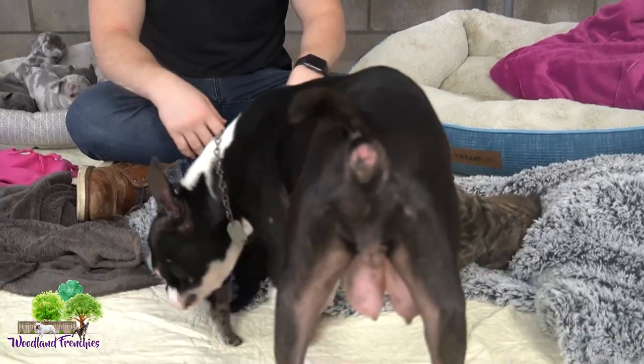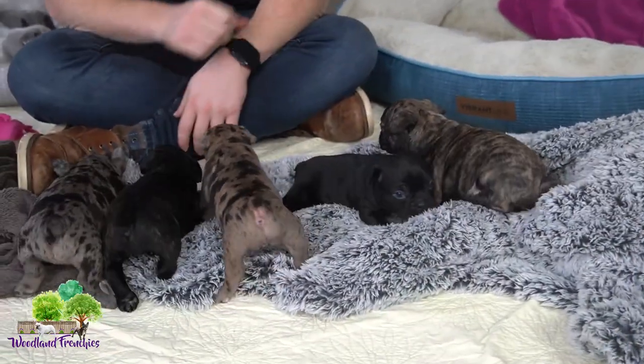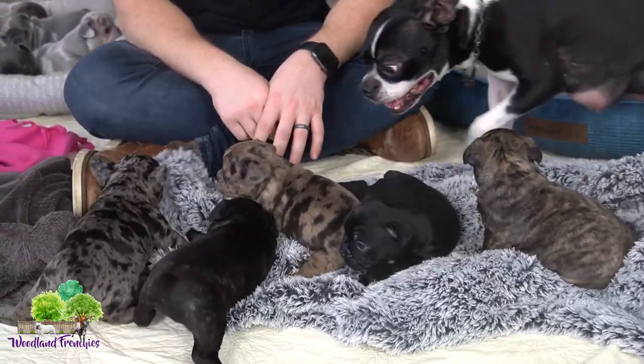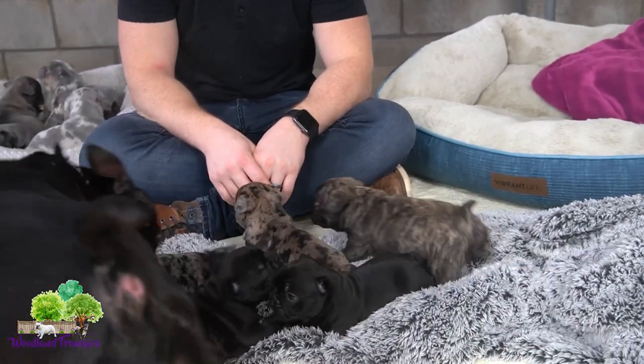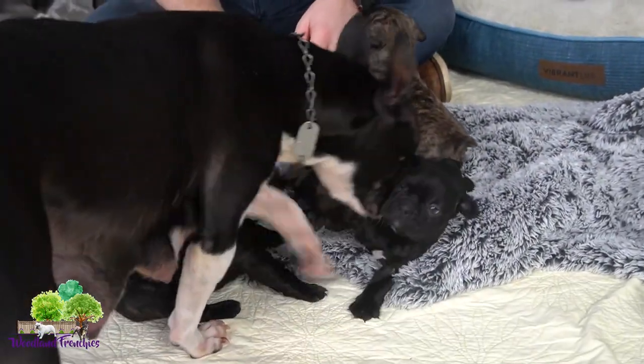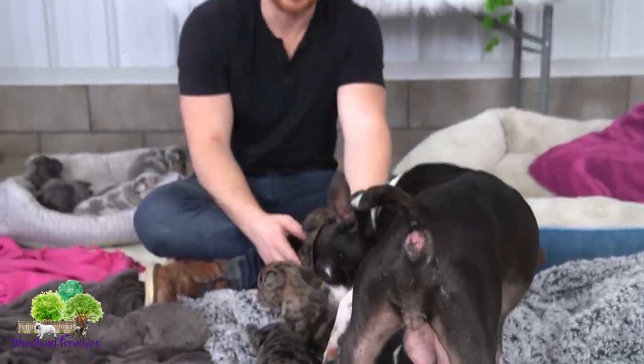Yeah, they're still with mama right now, not quite ready for the weaning process. They were born on the 24th, so they are about 4 weeks old right now. Around 5 to 6 weeks is when we start the weaning process, when we start introducing more of the soft food. We start with the soft food, then we slowly go to the solid food.